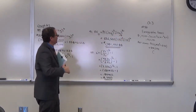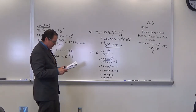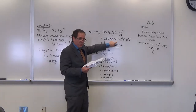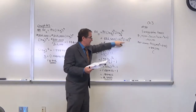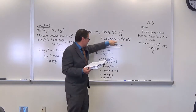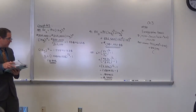So it says that this year's net income of $832,500 is going to grow at 15% for 2 years, so it's 1.15 squared, and then 12% for another 2 years, so it's 1.12 squared. Then you just multiply the future value factors together, and you get $1,381,071.